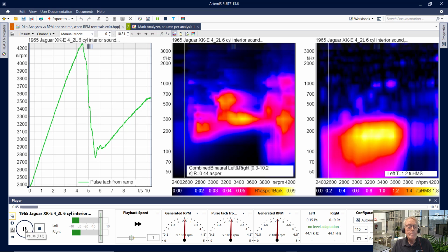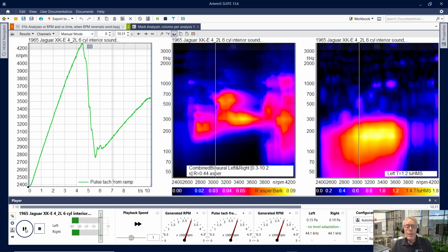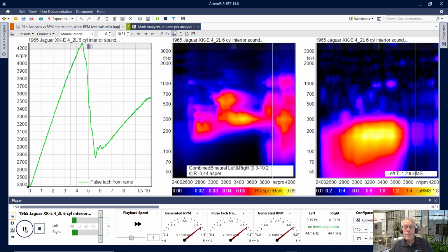Let's play the file. Note the RPM cursor falls back, and then the RPM range is traversed again, but not completely. Do it again.